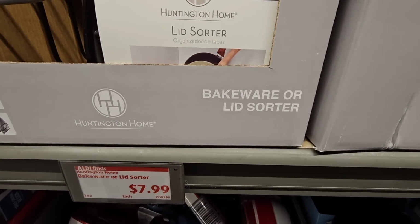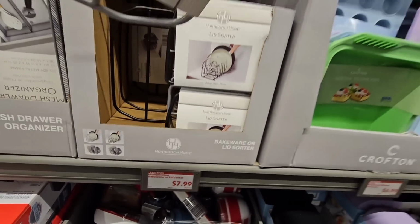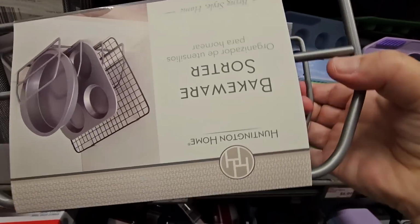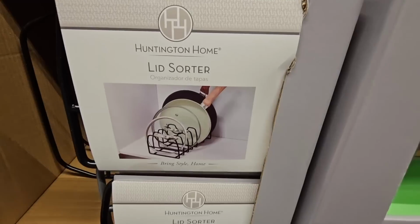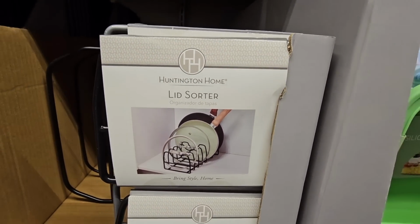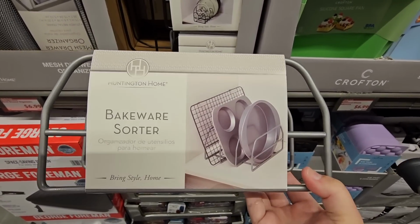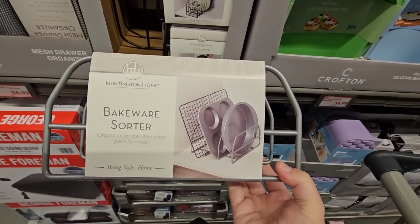$7.99 bakeware or lid sorter. Now, I did grab one of these. A lot of times these new arrivals come year after year. I did grab one of these last year, so I like it, especially to sort out my pans, my cookie dishes, just like this one. So that worked out really well.